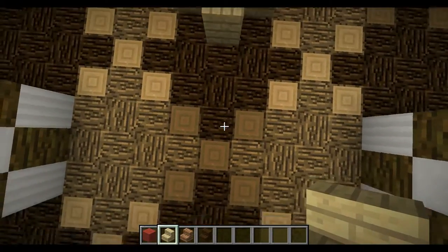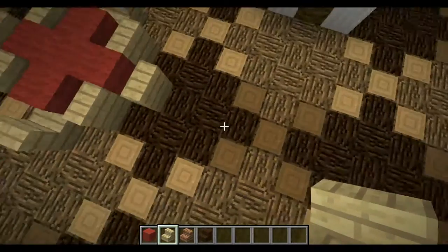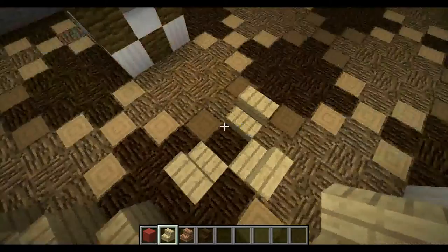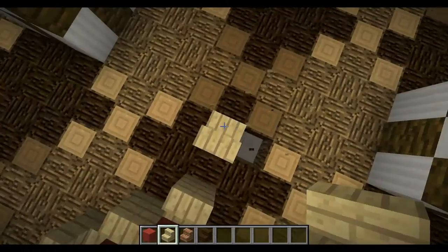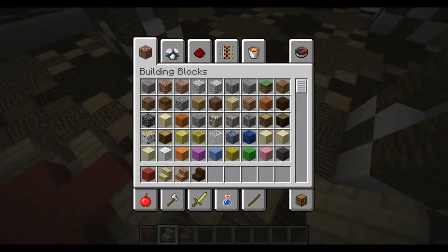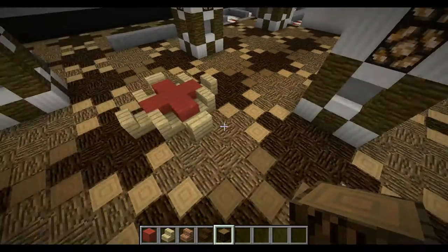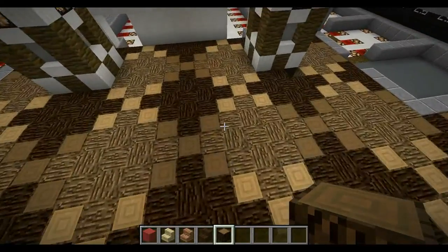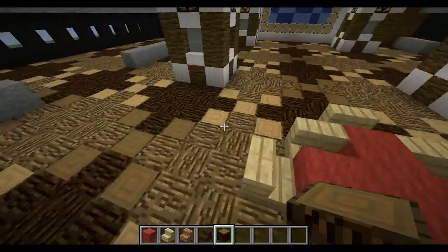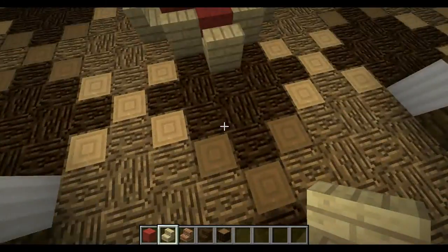Then we want little tables around this one, but oh my god, we messed up so bad. There we go. There was another time I messed up, actually. I deleted one right over here. I found out, I remembered. There we go. Okay. So, here is the dining room so far.